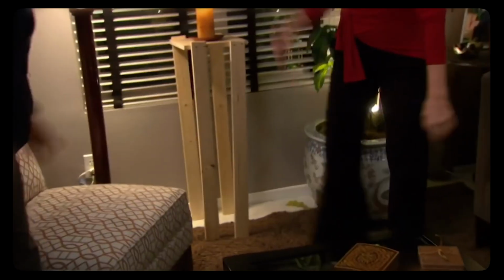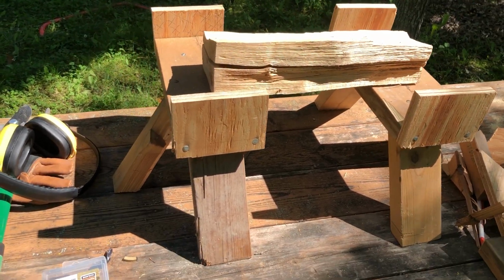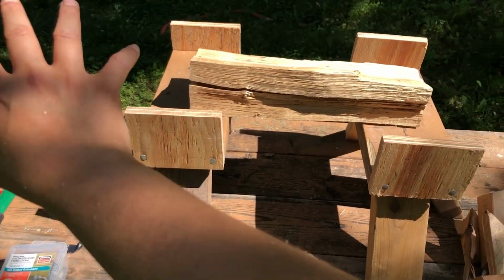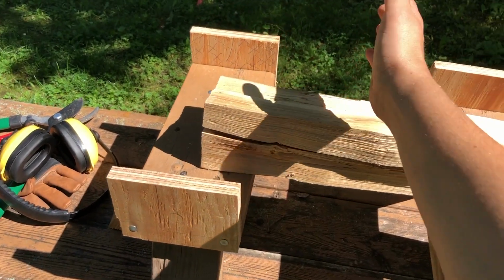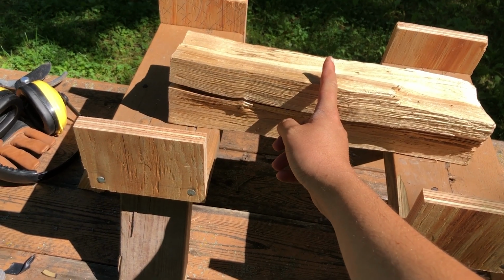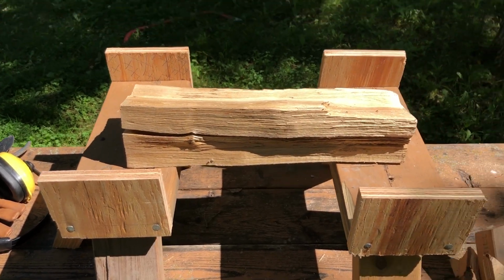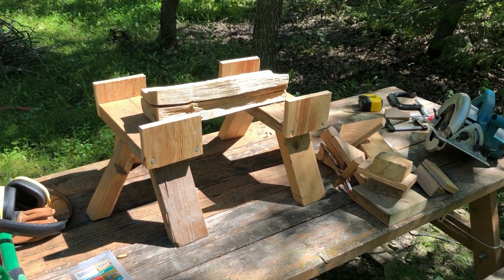And I also built this table. What is that, chestnut? No, I think that is either pine or Nordic cherry. You can kind of get what I'm going for. So the idea is I could put any log on here, the further apart I make it, but for this you just go zzz, next one. And you're not supposed to split this with an axe going against the grain, so that's the idea. I could paint it. There's 3 hours of work.